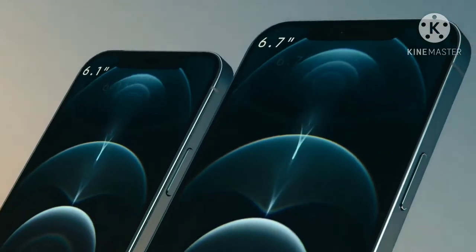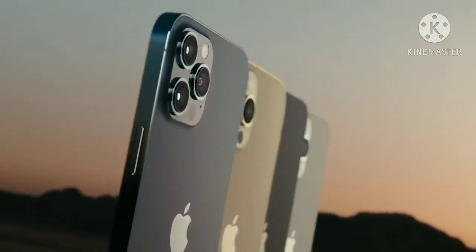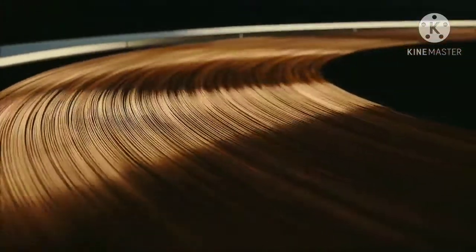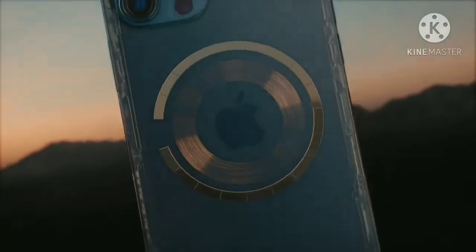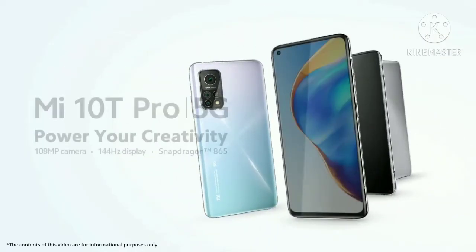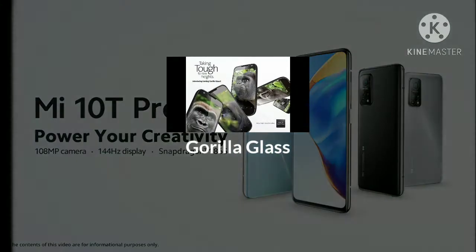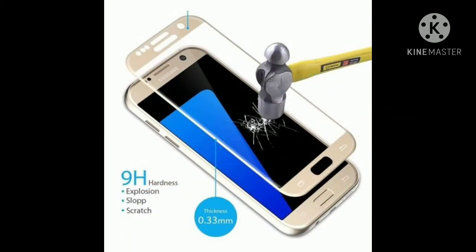The iPhone 12 Pro Max comes in 4 colors: silver, graphite, gold and Pacific blue, with a glass front and back with a stainless steel frame. While the Mi 10T Pro comes only in 3 colors: Cosmic Black, Lunar Silver and Aurora Blue. Both phones are tough as nails as they are made of Gorilla Glass, which is very strong.